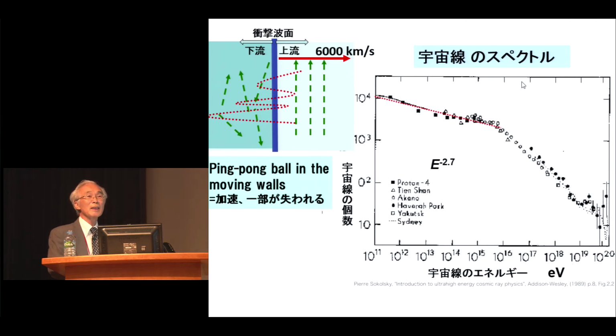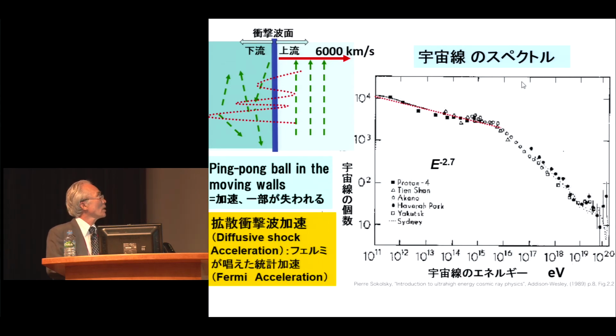So compared to the previous graph of X-ray, this shows the mechanism of acceleration. This is what is called the diffusive shock acceleration. This is a type of Fermi acceleration. The Fermi theory was a little bit different in concept, but this is a type of Fermi acceleration.